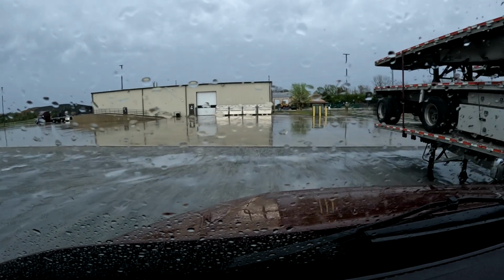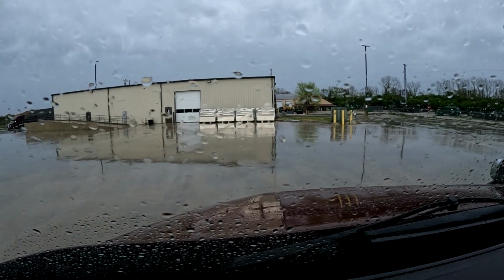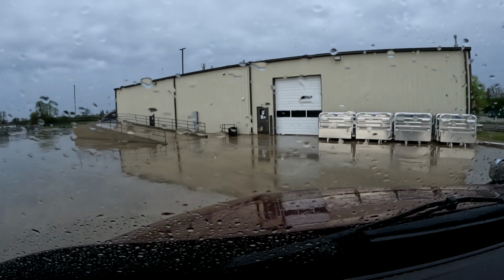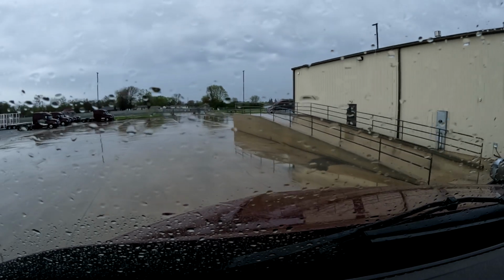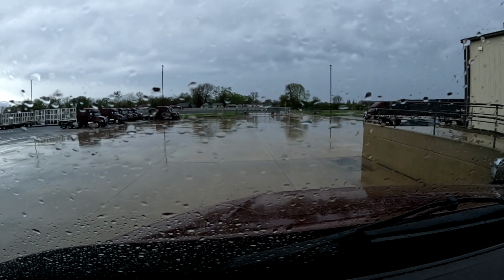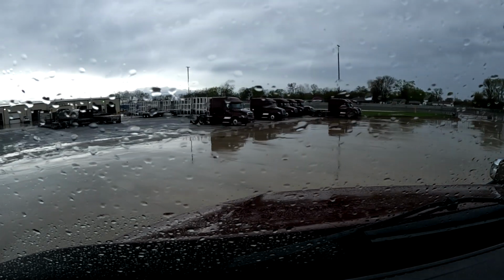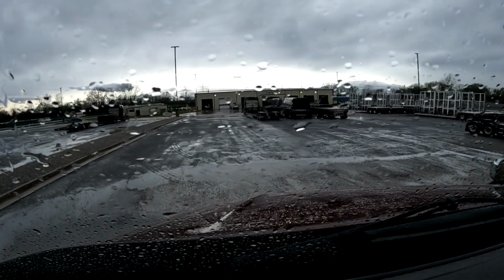I'm at the Madison Maverick yard, by the way, and I was going to park on this side, but since the lot is so full of rain, I think I'm going to pull back around so that I don't have to walk through so many rain puddles. Anyway, I'm going to park right here.